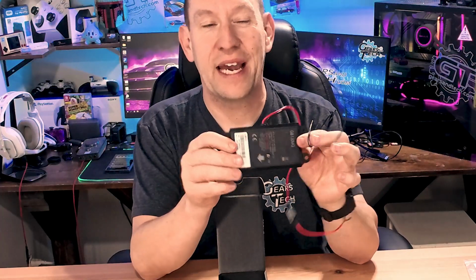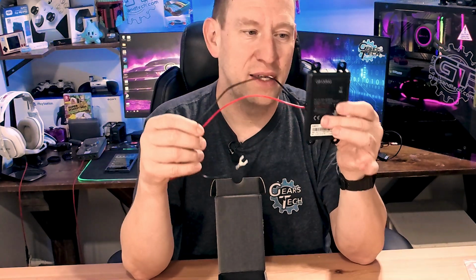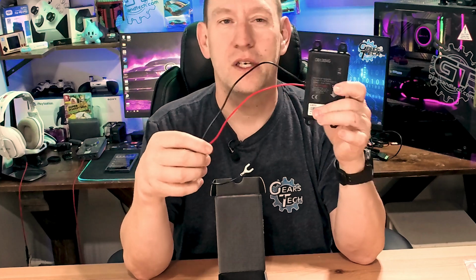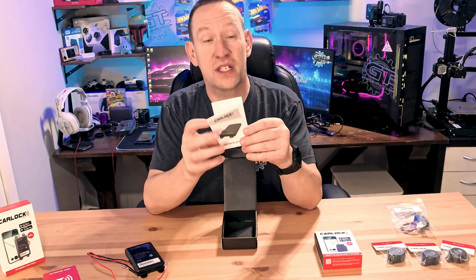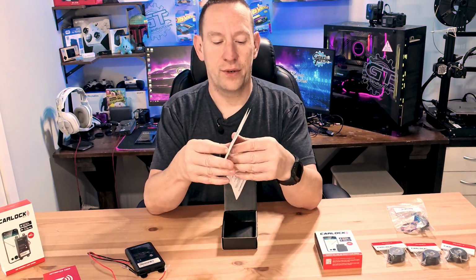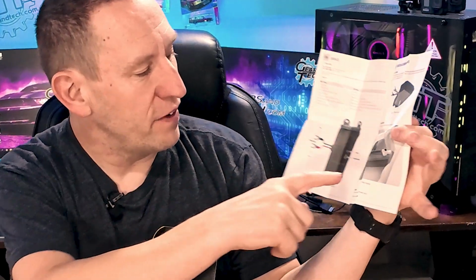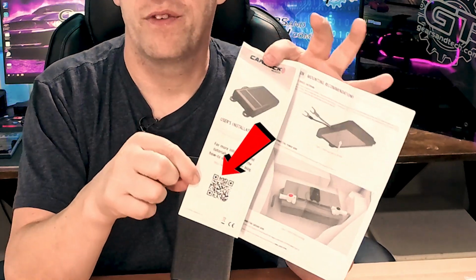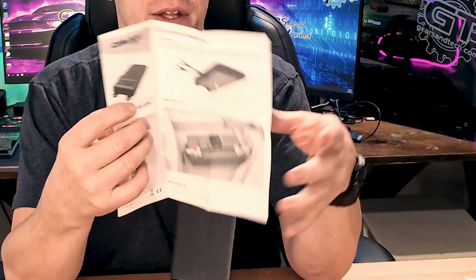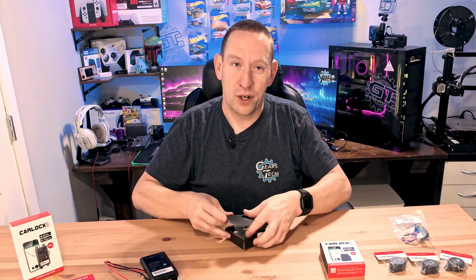Water resistant, so you can install it in an outside application where it will get splashed and get dirty, but not where it's going to be completely submerged in water. Let's see what else is in here. It's just instructions that tell you exactly how to install it, but installation is very, very easy. You just connect it to the positive and negative of the battery and you're good to go. There is a QR code which will give you more detailed instructions if you need those, but overall, you're probably not going to have a hard time installing this.